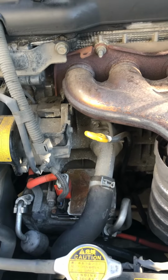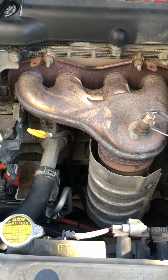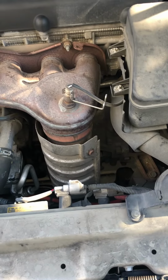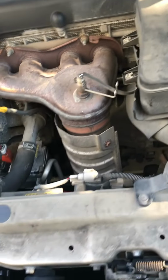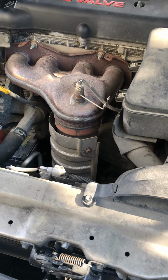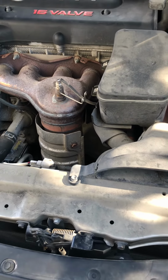And then I also replaced the O2 sensor down there. It's the downstream O2 sensor because I've had a check engine light since last year. But the funny thing is, if I clear it out, it will show up randomly, and then I clear it out, it's gone. So it's actually just a stored value. And then there are other cases where it shows up permanently. But it's actually a sign that the O2 sensor is bad.